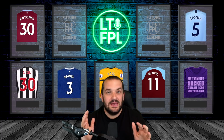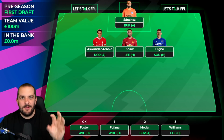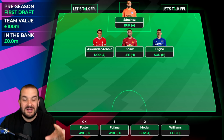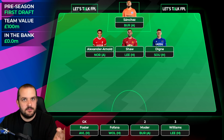So let's jump into it and take a look at the defense. Remember what I said at the start: don't get too hung up about the specific players, right? I think it's important to have a bit of a squad structure that you can then change around. So in this one, for example, I've got Trent Alexander-Arnold, Luke Shaw, Luca Dean. You're going to see those players a lot. They're kind of flavour of the month right now.